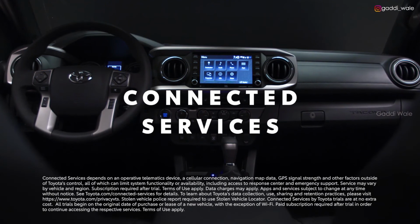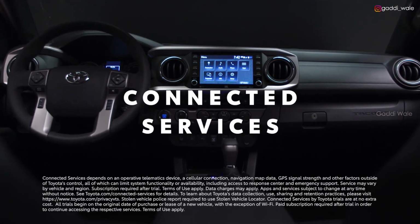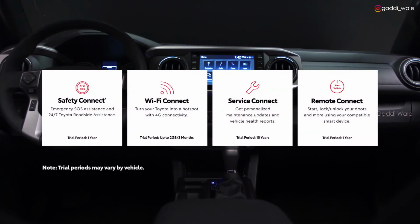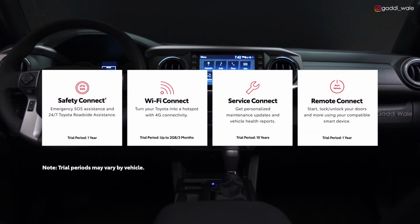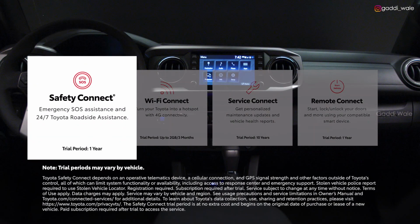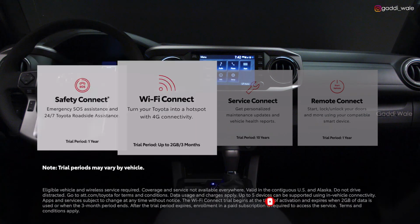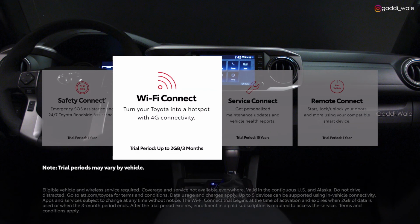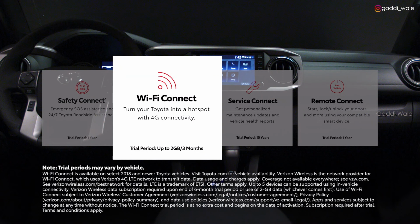Depending on the system, Audio Multimedia can also include trials to Toyota's range of available connected services, features that work with an external network to open up a wide range of possibilities. For example, Safety Connect keeps the vehicle connected to Toyota's Response Center, providing an automatic collision notification, emergency assistance, roadside assistance, and stolen vehicle locator. And Wi-Fi Connect transforms the vehicle into a Wi-Fi hotspot that allows up to 5 devices to access cellular data simultaneously.